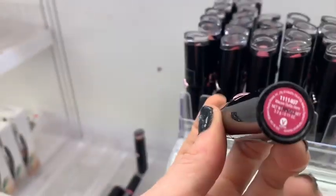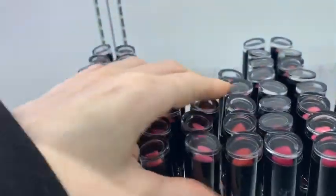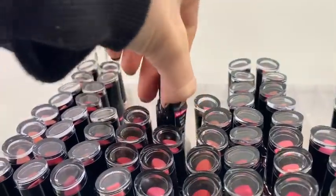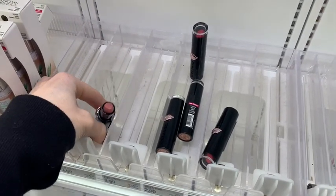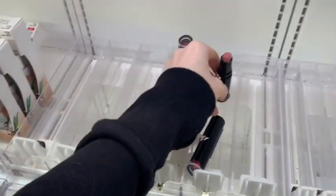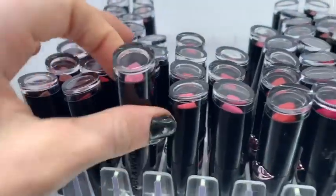Okay, this is Mauve Out Of Here. Very pretty. Mauve Out Of Here. I think this one looks. Nope. Oh yeah, it is. Okay. And then I'm gonna move this lipstick because it doesn't have a lid. I don't know where its lid went, but it's kind of gross. It's getting on my fingers.